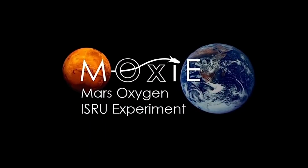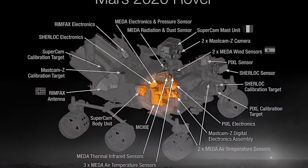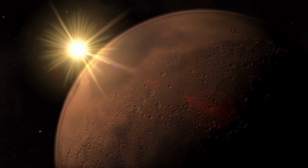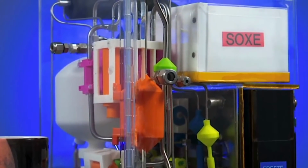MOXIE makes oxygen out of the carbon dioxide. It's kind of like a test thing that they sent up there to see if it was going to work, and it made enough oxygen, I think, to last an astronaut about 10 minutes. And it's all about future exploration, because if we ever send astronauts to Mars and they've got to be there for a little while, not only do they have to find some way to breathe the air a little bit better, but obviously they want to be able to get back home, and oxygen is used as propellant in the rocket fuel that would be required for them to lift off of Mars and come back to Earth. But isn't that freaking amazing?